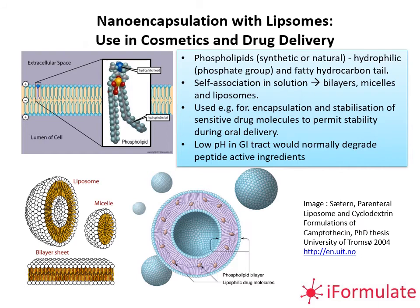Let's look at one example which is frequently used in cosmetics and drug delivery, and that's nano encapsulation with liposomes. So liposomes generally are formed of phospholipids, and these can be synthetic or natural. These have a hydrophilic group on them, a phosphate group, and a fatty hydrocarbon tail. And in solution, these can self-associate and form bilayers in the simplest state, or micelles or liposomes.